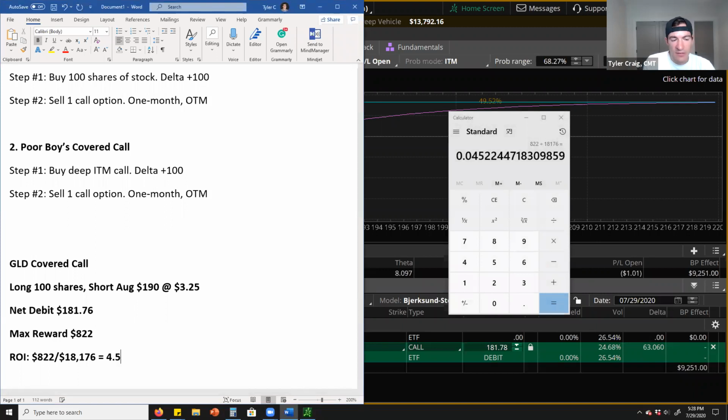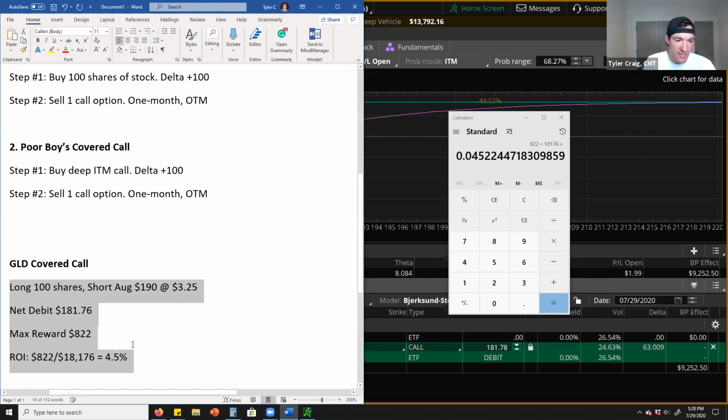Now I led with, covered calls on gold aren't that great. This is actually a really good covered call return on gold. The reason in this example it's pretty decent is because gold implied volatility is high right now because of the big breakout we just had. There's a lot of demand for gold options. So you can actually get a decent ROI. This is not typical though. If you go back 6 months ago in GLD, you probably would not get a 4.5% return selling a 37 delta 1 month covered call. So I would say this is an optimistic example.